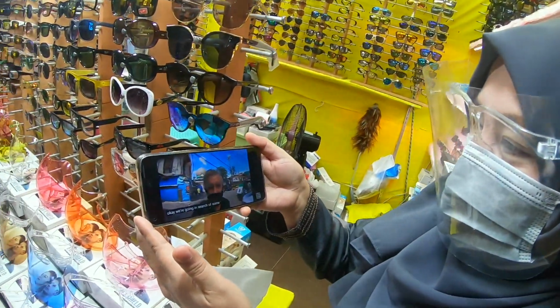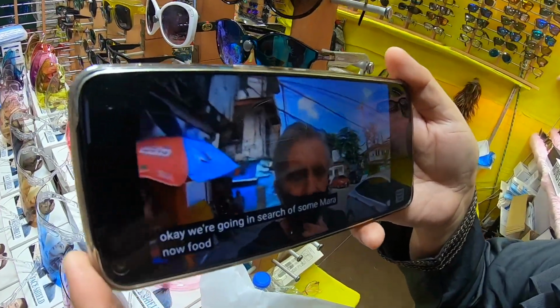I was actually earlier on quoted less than that for the Rolex Oyster, so I think there's quite a bit of wiggle room there. Okay, we're going in search of some Maranao food.